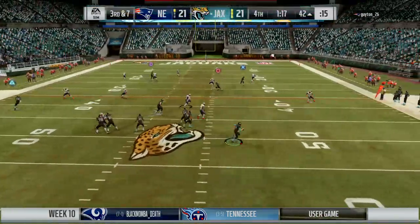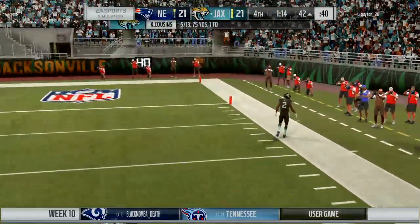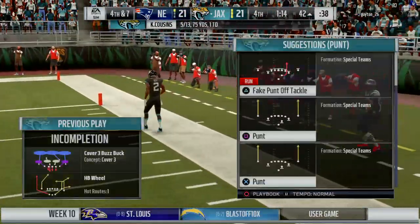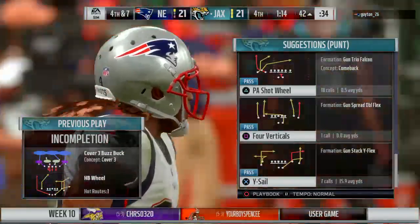Cousins to throw. Escaping the pressure right. On the run, he'll let it go. And this would have been intercepted if he could have gotten the feet in. He didn't, so it's incomplete. Boy, that one really could have turned this thing upside down.